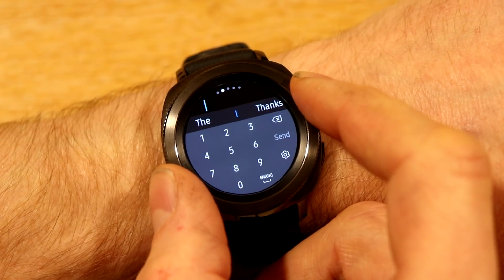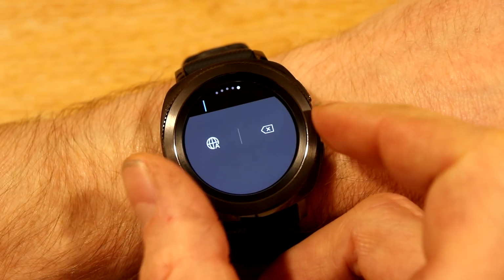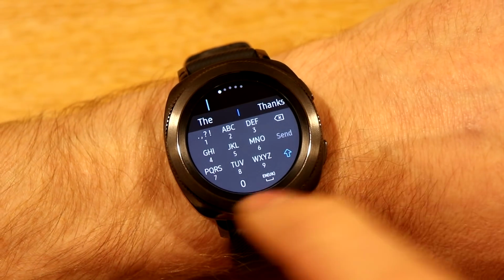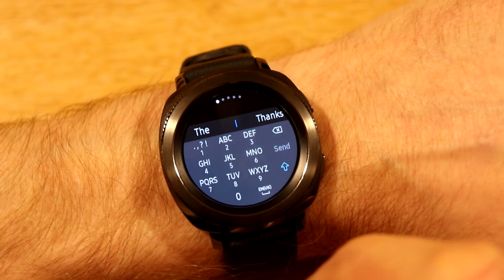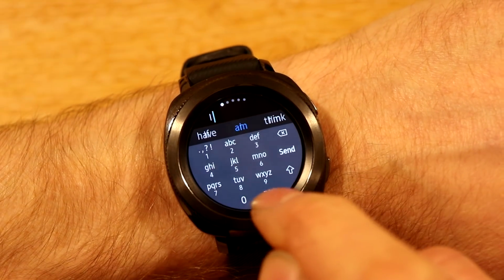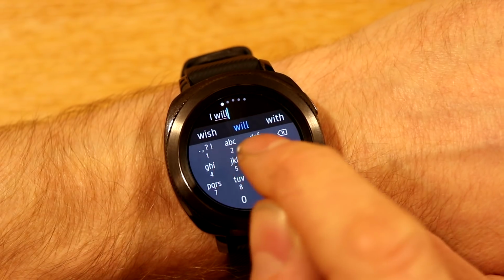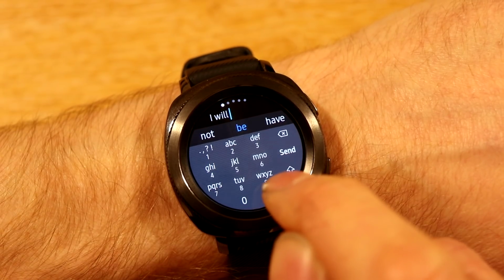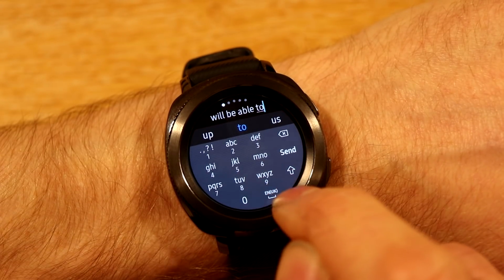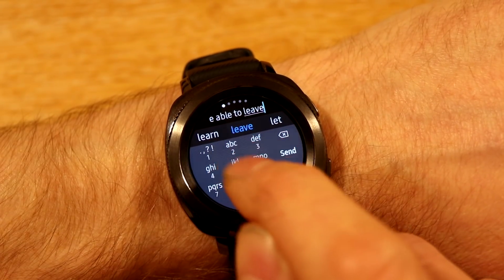So if I go right to the end there, you can see that it asks me if I can do the voice activation either. So we can see the voice worked quite well a minute ago there. So I'll just now, you can use this to type in the old Nokia keyboard way with predictive text.